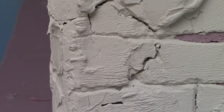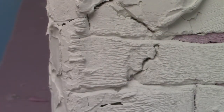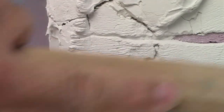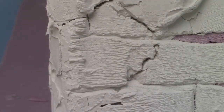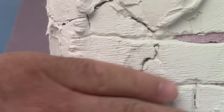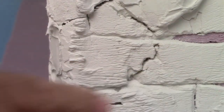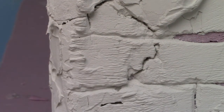And as you can see, it leaves a texture on the plaster. It makes it more realistic looking. If you look at the limestone, it's not perfectly smooth on the faces in between the cracks. You get the idea. That's how I do it. I'm going to have to add more plaster here because it's not thick enough.